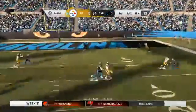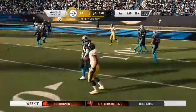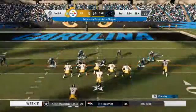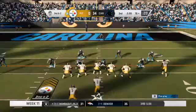To throw on second down. Fields. And a quick throw here. That's complete. And he'll take it from the 18 to the 15. A gain of 3. Only 3 yards on the catch. It's third down. Let's go, D.